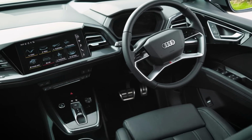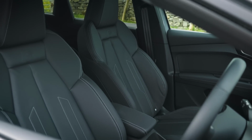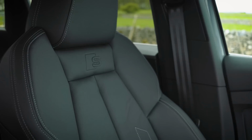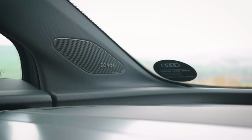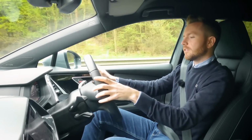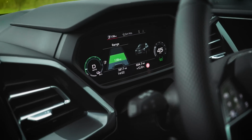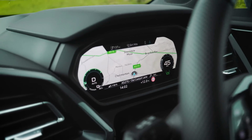You could do plenty of miles in this. The seats are nice and sportive too. They've got the mixture right between comfort and sport. Something else worth mentioning is the Sonos sound system. It's superb. I also love the virtual cockpit, so with a touch of a button, you can change the way it looks. There we go. I've got my maps now on full screen.